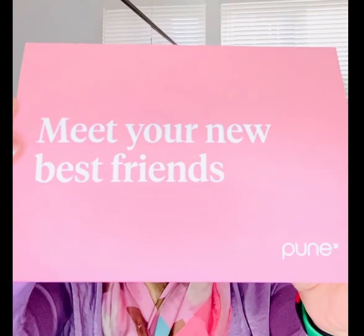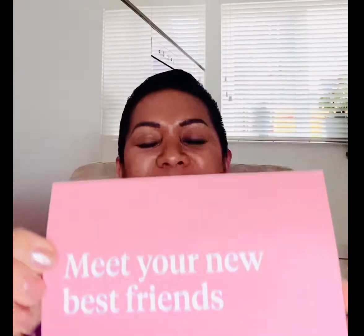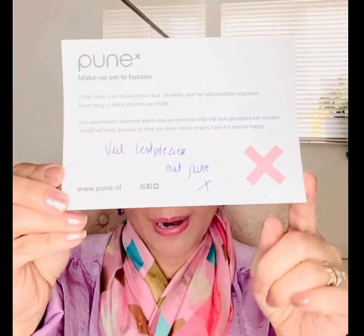But this product that I found at the Beauty Expo, they have this very interesting one. The color is very nice. The packaging is so elegant. And of course, it's made here in the Netherlands. But today, they surprised me by sending a package. And this is the package that I got. I just opened it and look, it's from PUNE. It's the product that I told you about. It's from Maastricht here in the Netherlands.